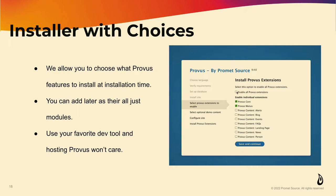And as we go through, one of the installer items is that, like I think Danita mentioned earlier, you can pick and choose what you want to install, and go ahead and add their modules. So if you decide later that you didn't want something, you can uninstall it. If you didn't install something that you do want, you can install it just the normal way.